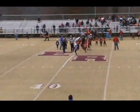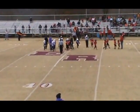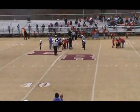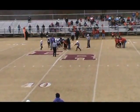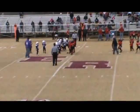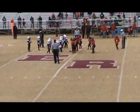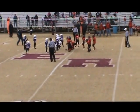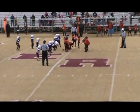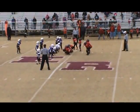Joe Byrns with a run of 11 yards on the play. 1st down and 10 at Portland's 39-yard line. 1st and 10, Joe Byrns at Portland's 39.